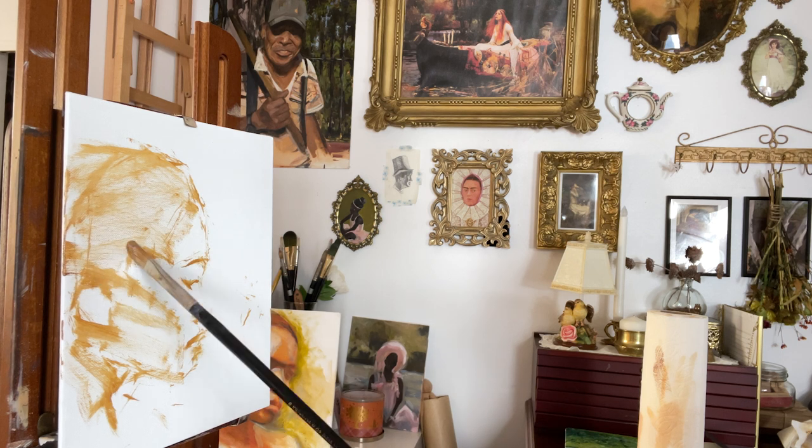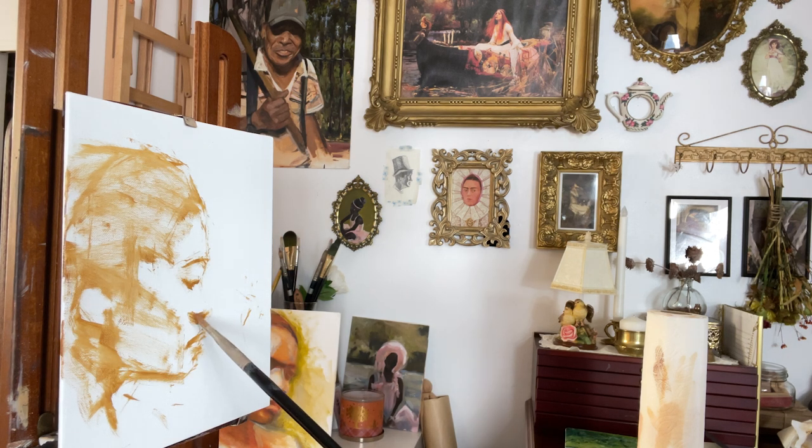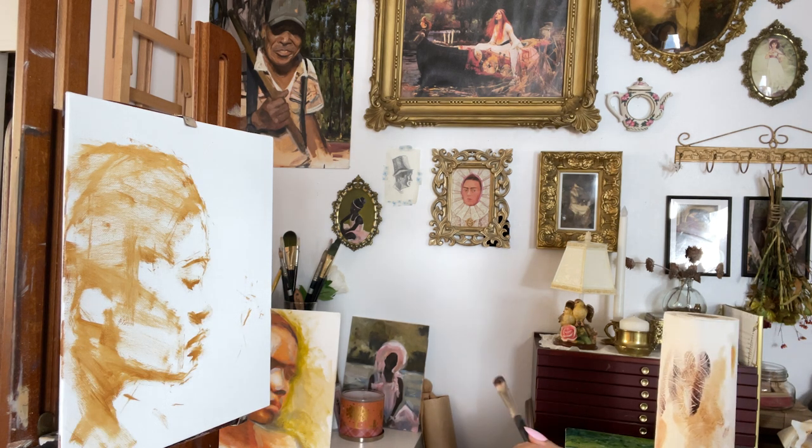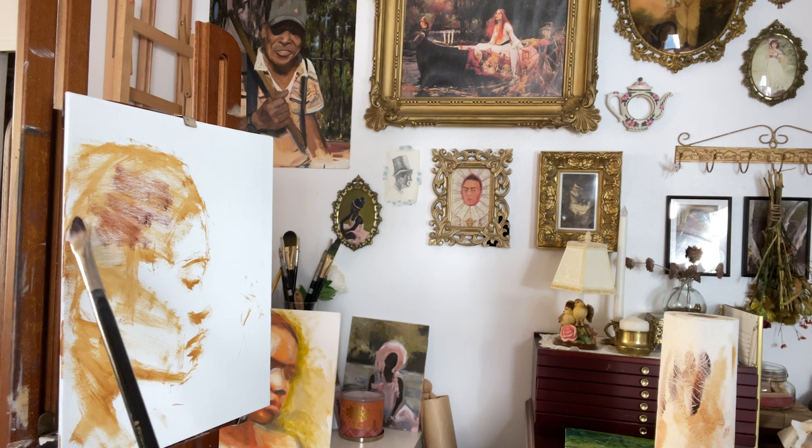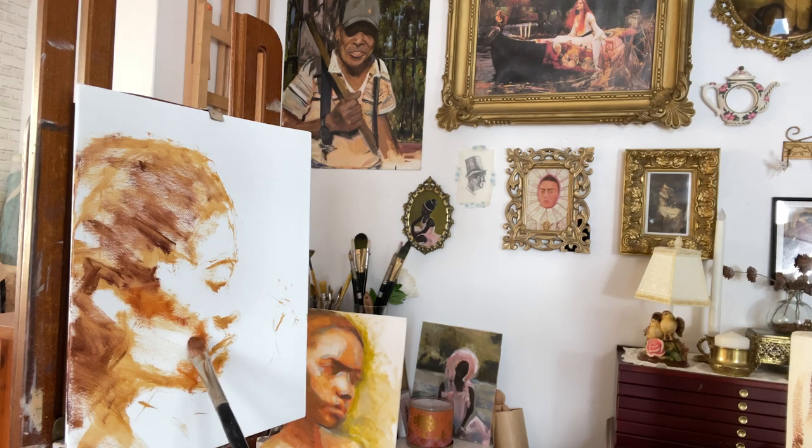A successful day in the studio is just a day that is uninterrupted and there's no distractions and nothing's pulling me away from my studio. Unfortunately, I know every day can't be like that, but that's what I strive for.